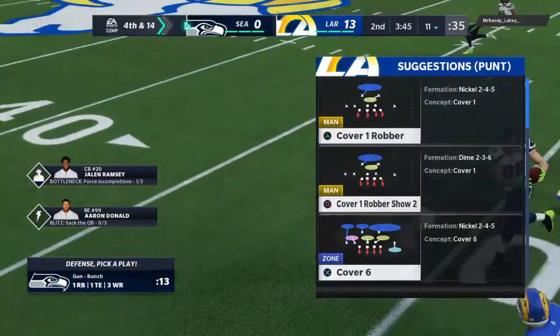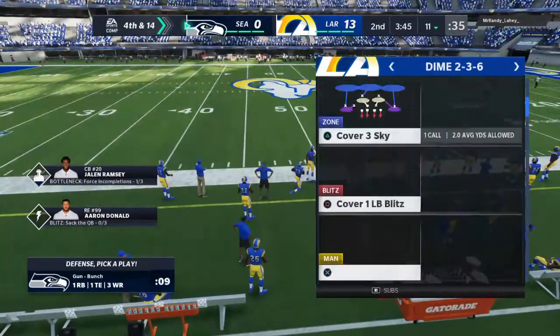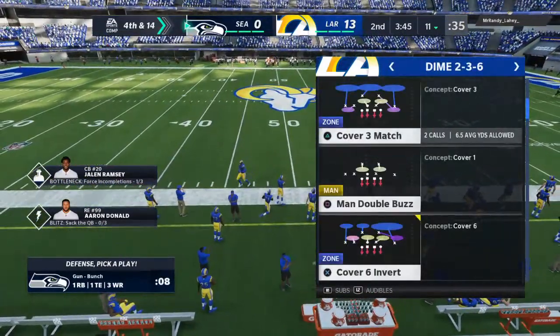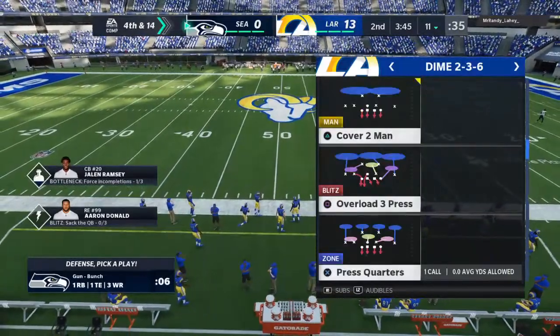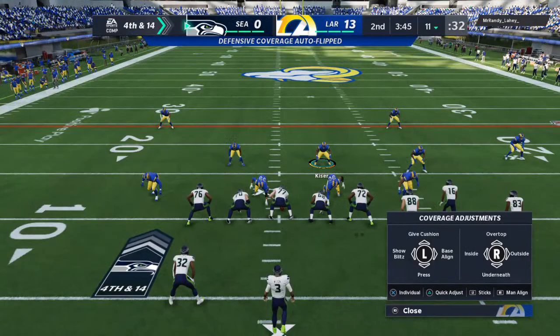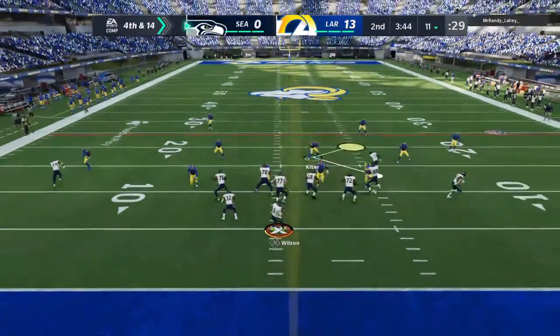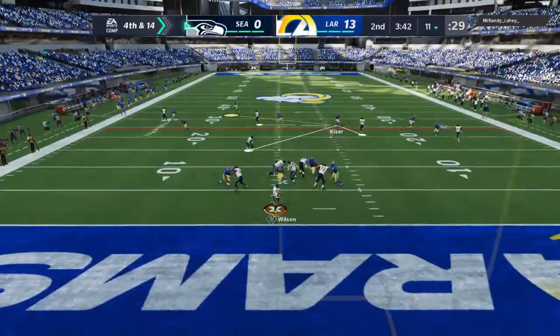2 drives won't tell the story of this game, but you absolutely have to like how this defense has played thus far. They have yet to allow this offense to get untracked in this one. And now they're going to go for it. This isn't 4th and inches. This is 4th and 14. They'll indeed go for it with Wilson.